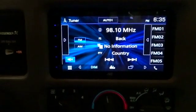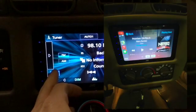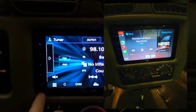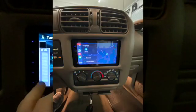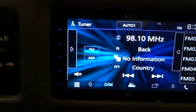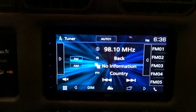So this does have Bluetooth, it does have Apple CarPlay. I have the music muted right now. Yeah, I listen to country, don't make fun. Let me turn that down there. But yeah, it's pretty cool. It's nice driving an older vehicle and you get some modern technology inside of it.